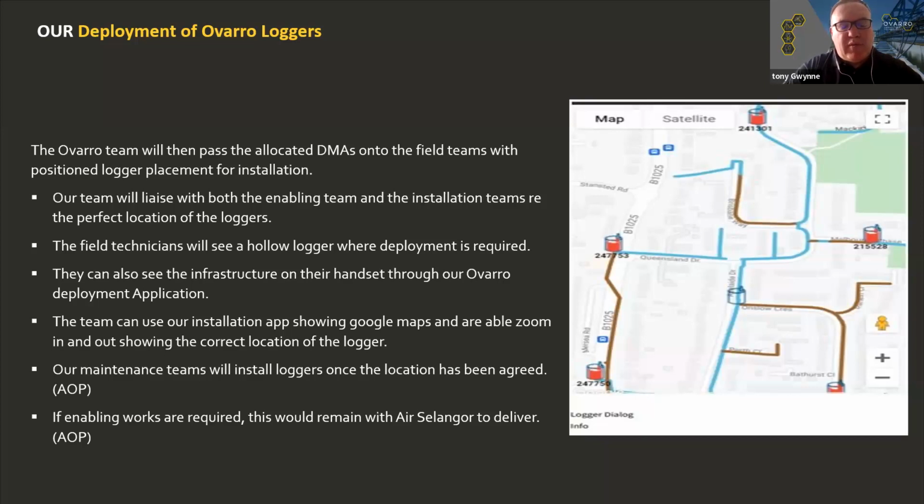It's very important for the maintenance teams, obviously. So the logger is recorded at that point, GPRS location, longitude, latitude, everything's recorded within the download of the logger. So once the logger is commissioned, we know where it is on the network. So it's very key. So if there's ever any maintenance for that logger, we know where it is.